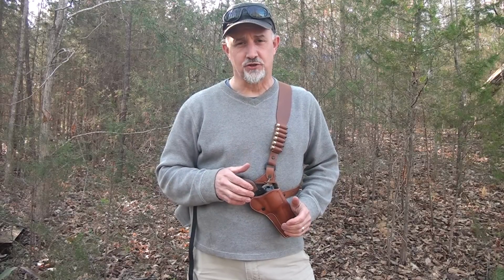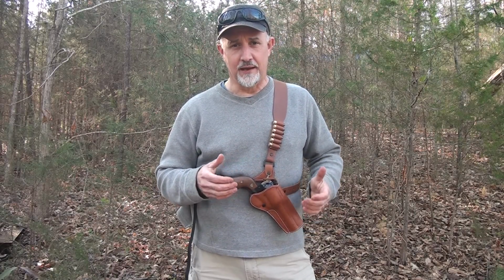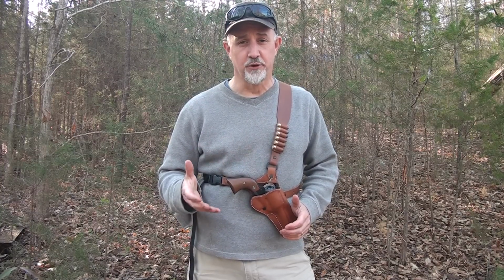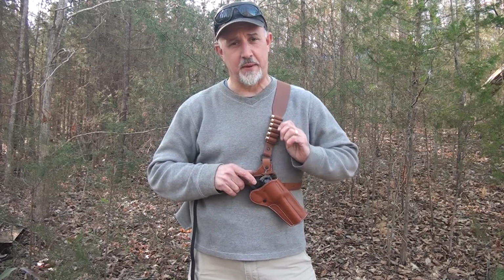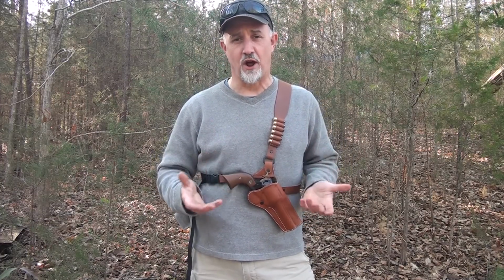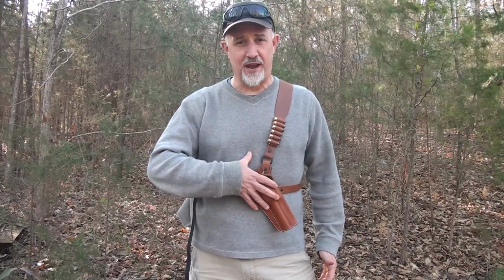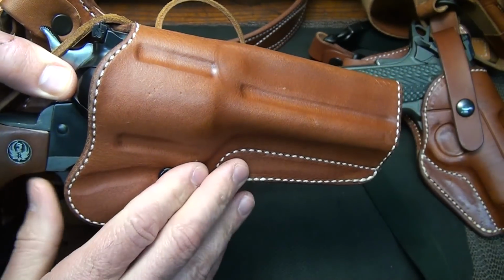The Guide's Choice chest rig was designed after the original Great Alaskan chest rig. And this was really designed from a history of being out in the wilderness and rugged individualism. One of the things that I really love about this holster system is that you can wear it all day long and you never even realize that it's there, unless you put your hand right here, and it feels really comforting.